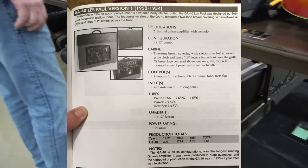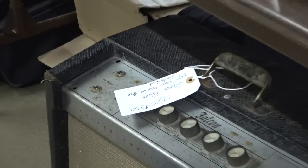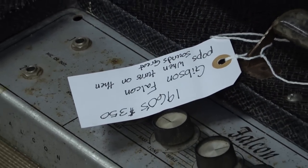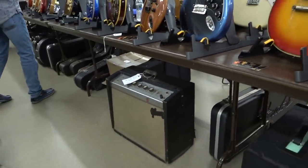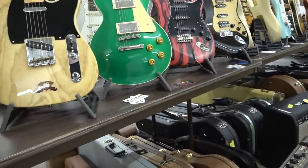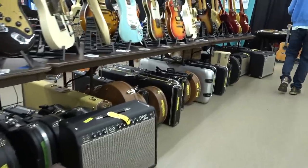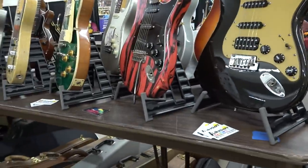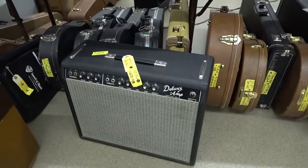There's a Falcon peeking out under there for $350. The price is kind of right. The more I looked at it, the cabinet was a little bit messed up, and I ended up picking up that amp right there from the guy. I started talking to him. He was a fan of the channel, and we talked for a little bit, and I found out that that was his amp, and we struck a deal on it. And we may show it at the end of this video. Or maybe in another video, we'll see. Again, a Blackface Deluxe. Not a Deluxe Reverb. You don't see a whole lot of those.